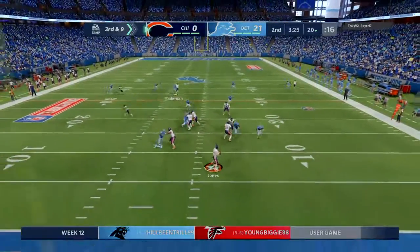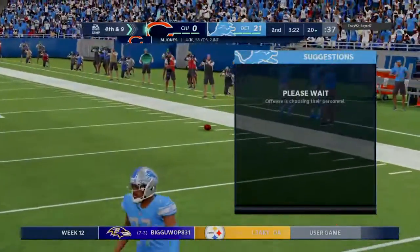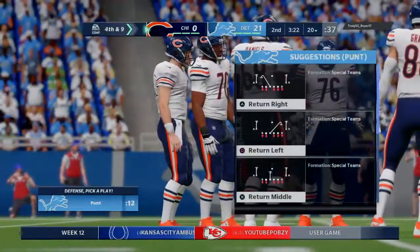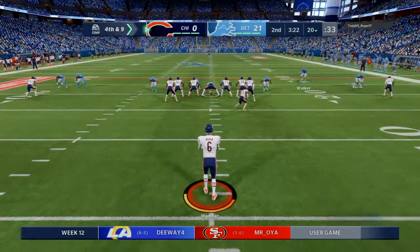Now they'll throw here out of the gun. And that is incomplete. The passing game not in sync here early, and now it's 4th down. Problems on 3rd down so far in this first half. Relatively small sample size, but they're now 0 for 3. And the average in the league, somewhere around 40.